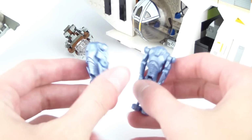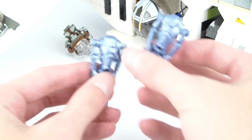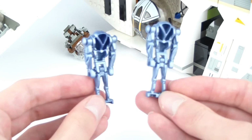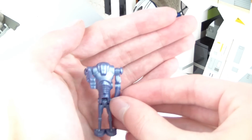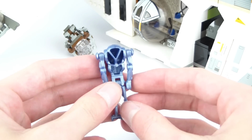Then we come to the two metallic blue super battle droids, which I have always been in love with. I'm not too sure why. I think it's just because it's rare and old. These are just literally simple battle droids, but in a blue metallic painting. So they are pretty expensive. They end up at around $15 each.